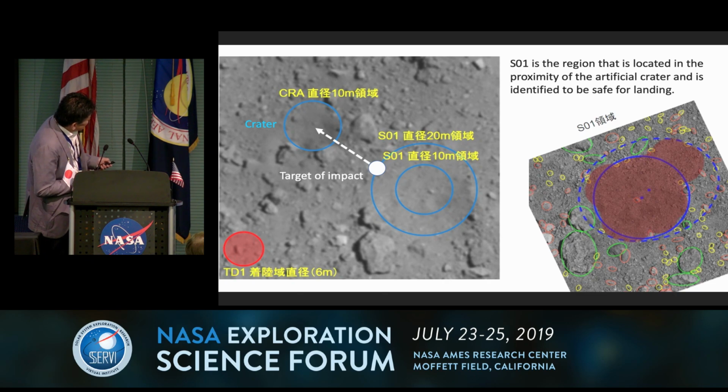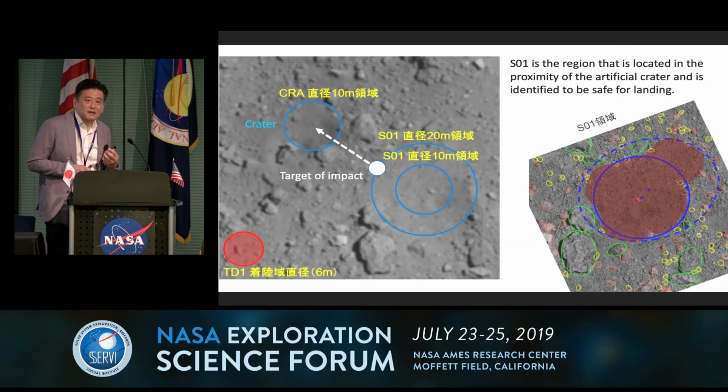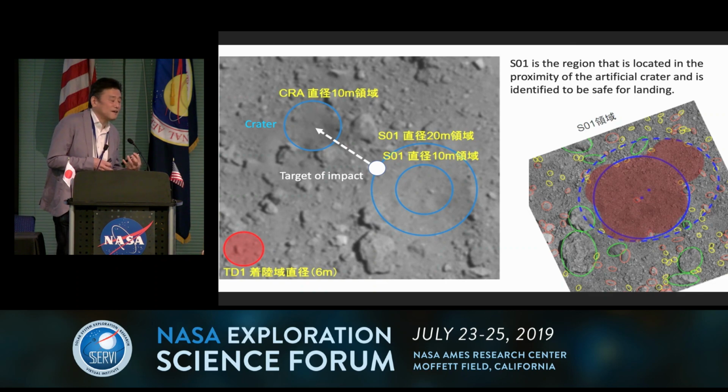And instead, well, if you think about how complicated this impact experiment is, it's kind of amazing. But there was an error in the impact by 20 meters. So the actual crater was formed here. But still, it's rather close to this safe spot, which had been confirmed to be safe to land and get the sample.